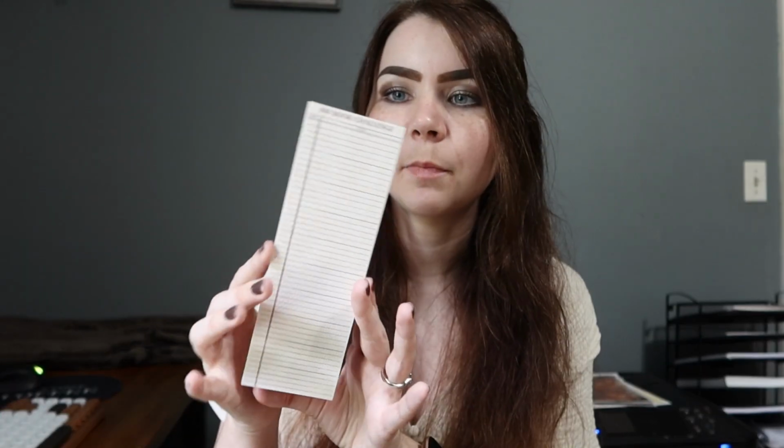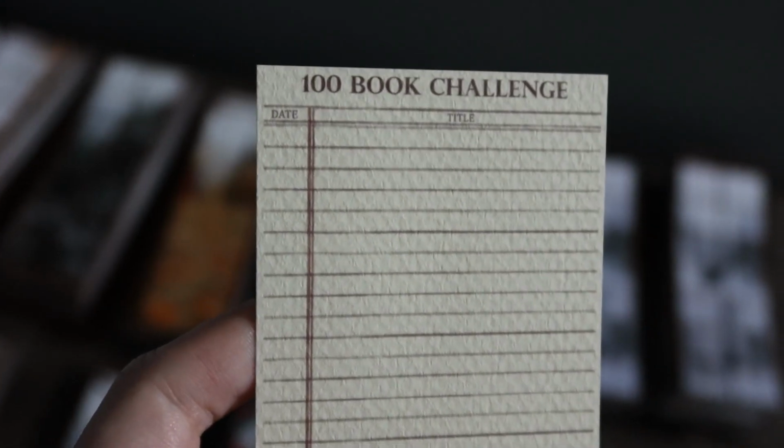And then I have my newest reading trackers, which is a 100 book tracker. There's 50 on both sides, and in order to make it fit, I took my original ones and took out the rating column, so now it's just date finished and the title. I'll put in a close-up here so you guys can see what I mean.